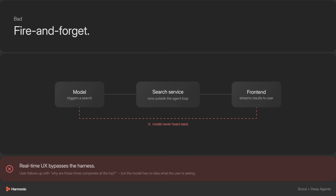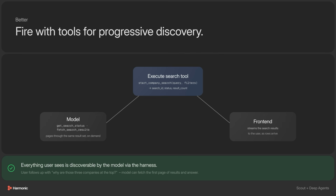So a user would follow up and be like, great, there's 5 results at the top. I don't know why they're showing up here. Or like, can you tell me more about the CEO of the second company? The model doesn't have any context and doesn't have any way to even build up context to know what exists there. So the user's seeing this great thing, but then the agent loses the ability to build up that context. A better approach here would be to create a tool that returns some sort of identifier, and then tools to explore that artifact a bit.